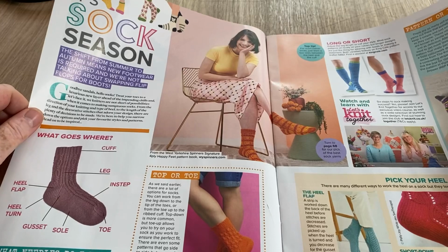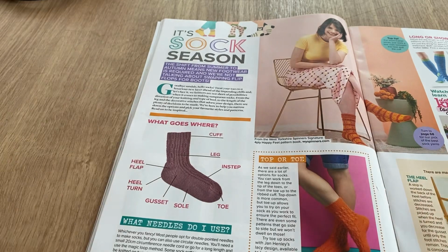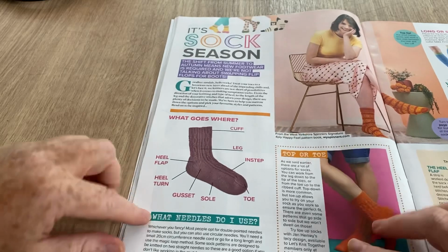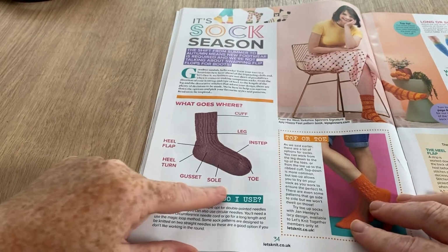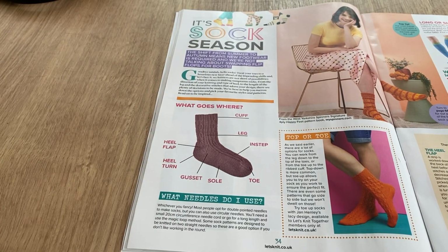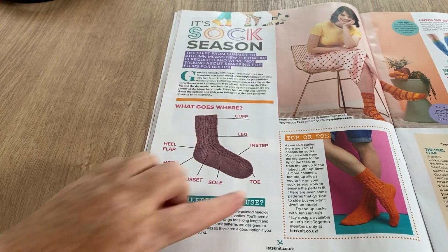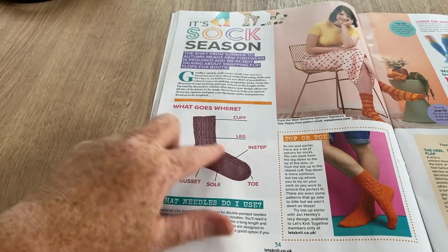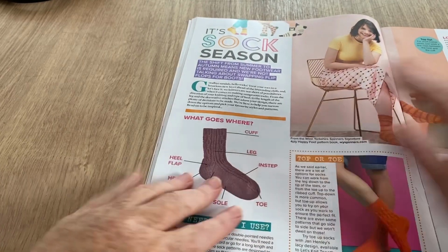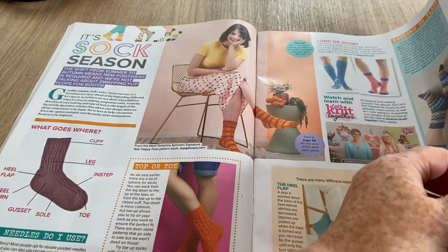Sock season. What goes where? Really? Cuff? Leg? It's like, hello? Am I really that stupid? Okay, heel turn, heel flap, gussets. I can understand. I would never have thought of anything on the foot as a gusset. So I can understand that bit, but you know, leg, really? Cuff, toe, it's a bit self-explanatory that. Never mind. Just feel like it's teaching everyone to suck an egg.